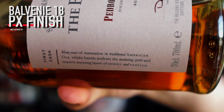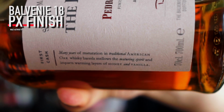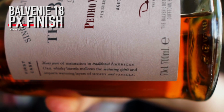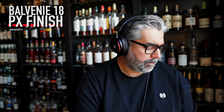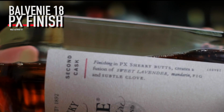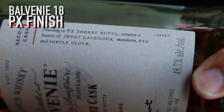It says many years of maturation in traditional American oak whiskey barrels mellows the maturing spirit and imparts warming layers of honey and vanilla. I'd have to agree. I do find some honey and vanilla here. So first cask, original American oak, and the second cask, finishing in PX sherry butts, creates a fusion of sweet lavender, mandarin, fig, and subtle clove. I kind of have to agree with that as well.